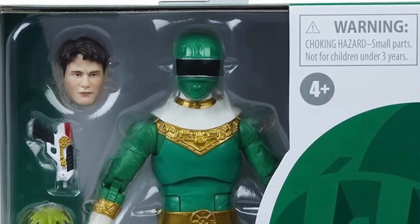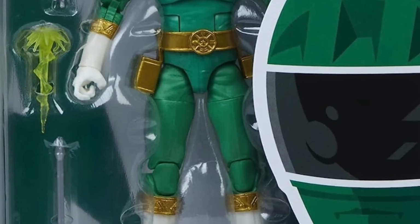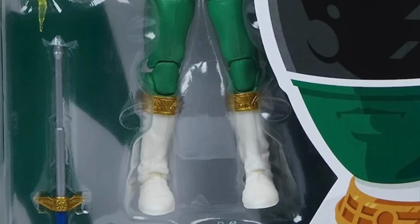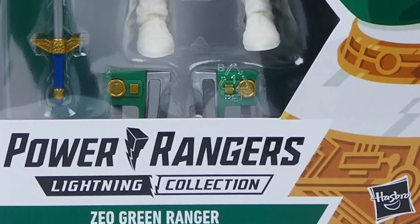So first of all, I wanted to talk about Zeo Green, which I know is a random figure to bring back into the spotlight after being out for so many years at this point. But it's a weird one because I was noticing on different Facebook groups, especially over the last couple of weeks and months, that figure along with Zeo Blue has really skyrocketed in price. Those have definitely become some of the more rare Lightning Collection figures to track down these days, which is kind of crazy because I don't remember Zeo Blue being around as long as Green was, but I felt like Green was readily available for a pretty long period of time, but I guess not.